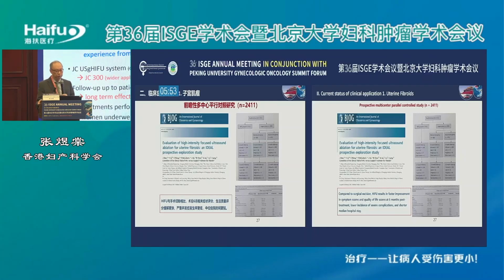Lastly, I'd like to review our experience from Maryknoll Hospital using the JC system. As I mentioned earlier, we are in the process of changing to the JC300. So I hope that with the use of the new machine, we have wider application, less case exclusion, and better outcomes. By less case exclusion, I mean we have excluded quite a number of patients with adenomyosis with the JC machine because the target is too small and the image is not very good. So we decided not to do that.